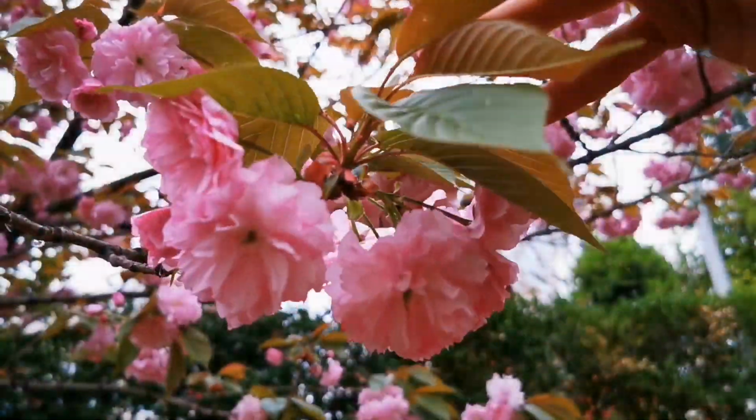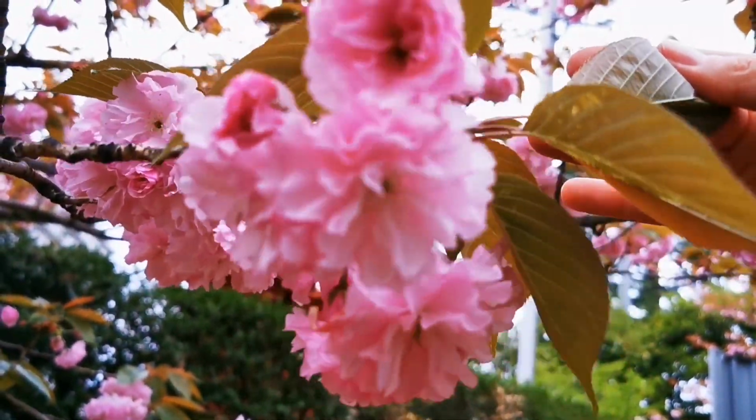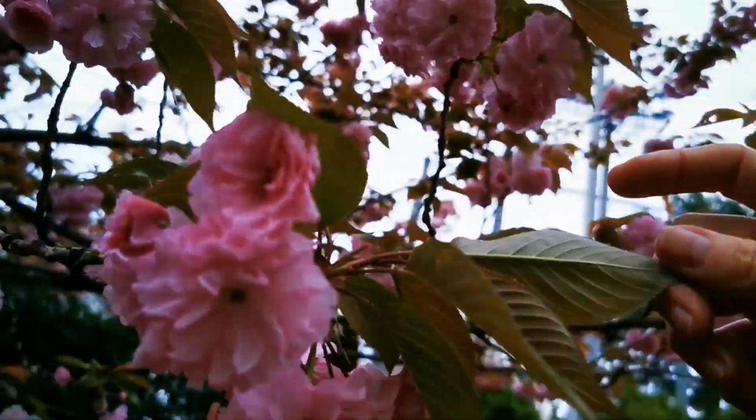strong pink. Leaves are a bit brownish. So this is a characteristic. Brownish leaves, they grow at the same time with the flowers, and the flowers are like a petticoat.